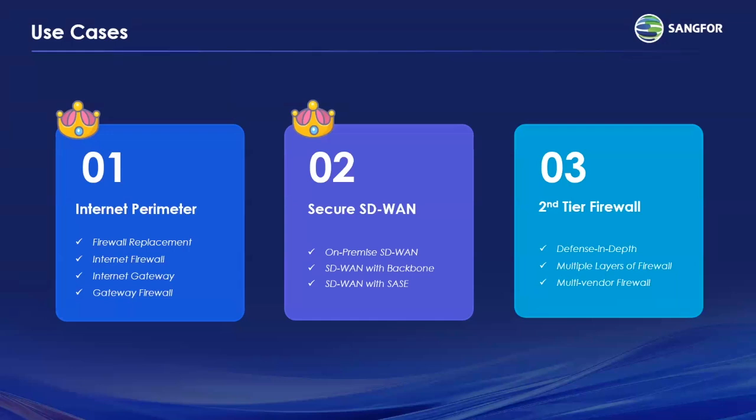Second, as an internet gateway, Athena Next-Generation Firewall can protect organizations that rely heavily on web-based applications by inspecting the web traffic in real time and integrating with endpoint security. It can detect and block malicious domains, phishing sites, and unsafe content before it reaches end users. This ensures secure internet access without compromising performance or user experience.